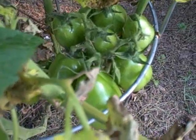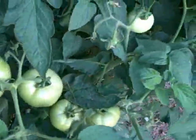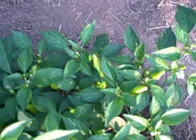The Romas are doing great. See these tomatoes over this cage here? They'll just hurry up and turn red. Chili peppers are still doing good. Still have chili peppers.